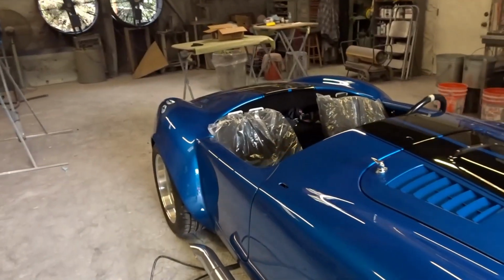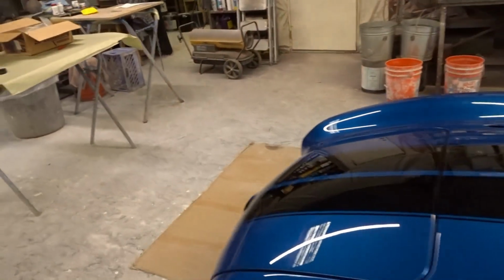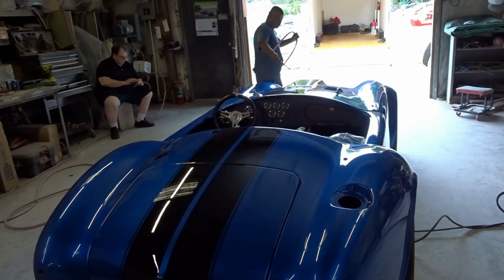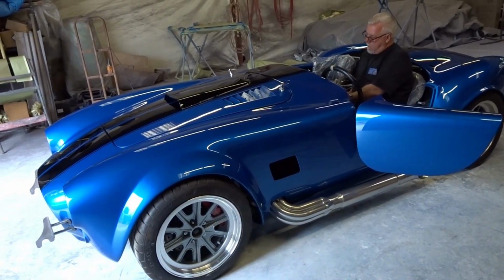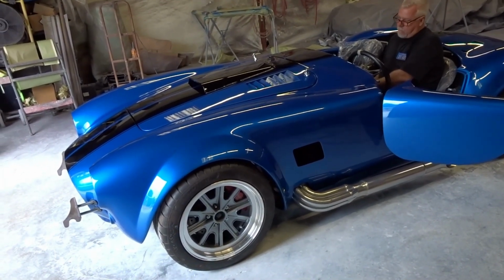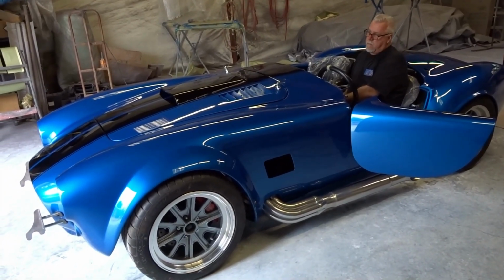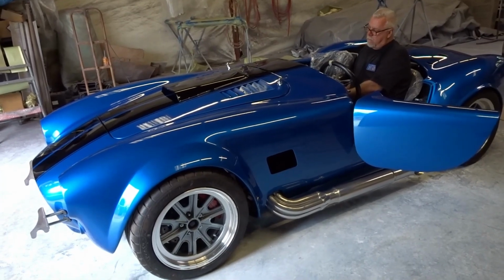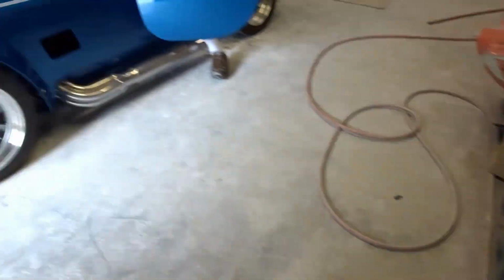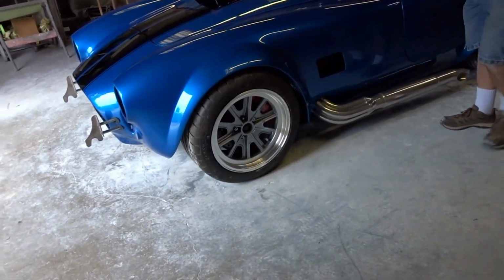Back on the ground and ready to be loaded up. Thank you, Jose. Not plugged in. Put it on, but I didn't plug it in. We've done this before.